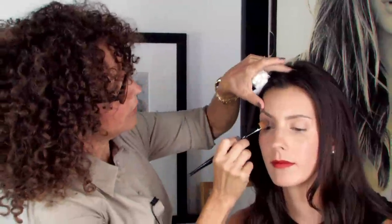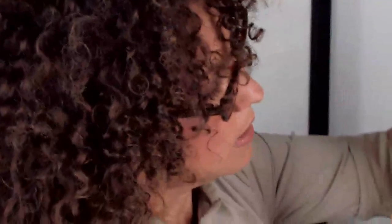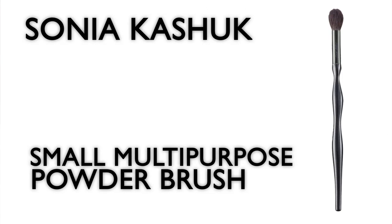Once I have it at the level of intensity where it's all blended out and gives me a really nice base, then I powder it. Again, using my small multi-purpose powder brush. Because it's a cream, I worked with a pencil, which is a cream. If you do not set it, it's gonna move, it's gonna crease. So whenever you're working with any kind of creamy product, you have to set it with powder to keep it in place.